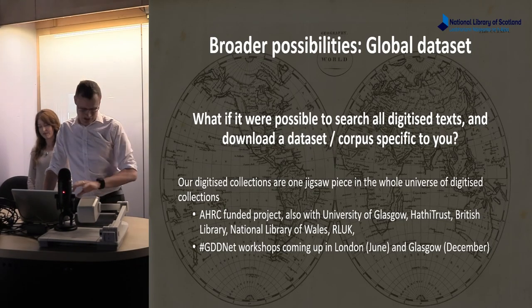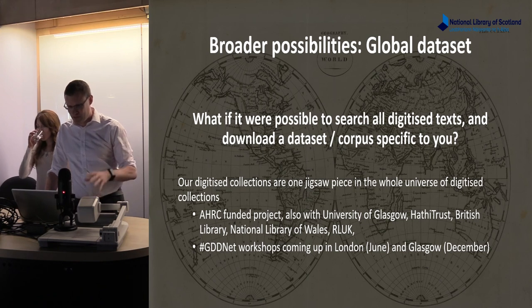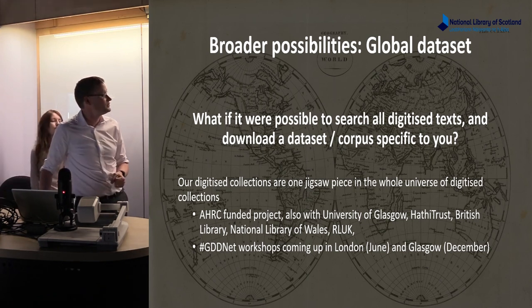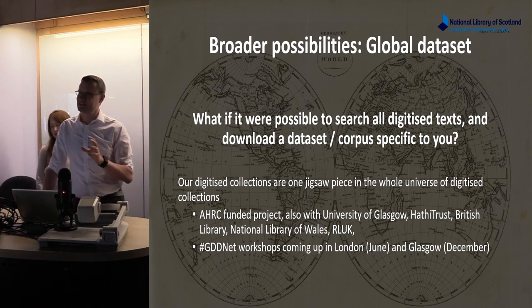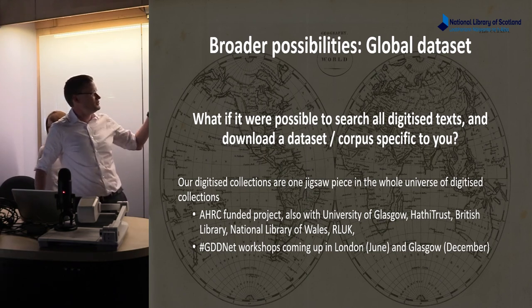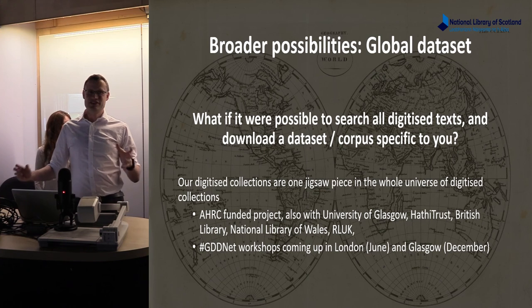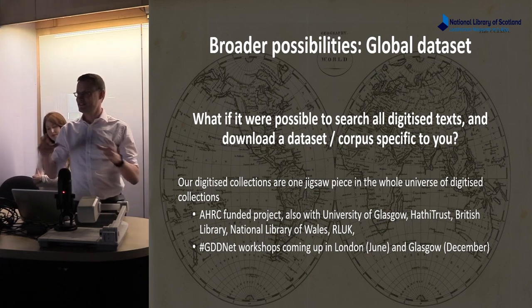And then just one very quick slide, to go off to the side slightly. We've been lucky, we've got some AHRC funding. We're working on a project with a number of other organisations, the British Library, National Library of Wales, RLUK, and Information Studies at the University of Glasgow, basically asking this question: what if it were possible to search all digitized texts and download a data set or corpus specific to you? No one has ever, as far as we know, created a database of every text that has been digitized worldwide.